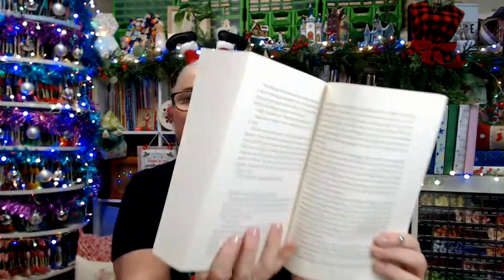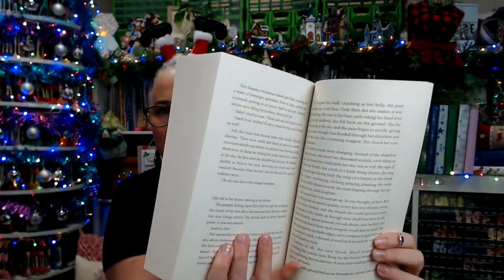Now, it is quite a large book, but the font is quite large. So there is the font. The camera just focused then. It has 690 pages. Let's have a look when this was published. I'm going to put in the front book 13, like I always do. And if you're new here, that's just so I know when I got it.